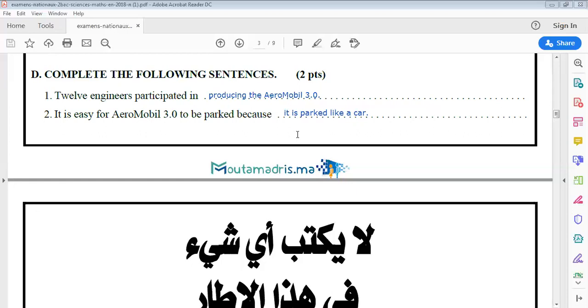Honestly, I don't think it has wings that fold. Okay, it seems that a couple of you have different answers. Umayma, how did you answer this one? It has wings that fold. Nema, how did you answer it? Because it uses a diesel engine and it has wings that fold. The diesel engine has nothing to do with parking.